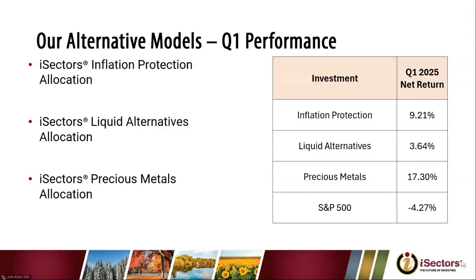The iSectors Inflation Protection Allocation is a model designed to help protect against the erosion of purchasing power brought about by inflation. It invests primarily in real assets with a satellite allocation to short-term TIPS. The iSectors Liquid Alternatives Allocation is a more broadly diversified alternative model. It has a real assets bucket with many of the same investments that inflation protection has, without the TIPS, of course. But it also has a smaller alternative private equity bucket and a larger hedge fund strategy bucket, which is made up of ETFs that try to mimic strategies employed by hedge funds: merger arbitrage, long short equity, managed futures, market neutral, things like that.